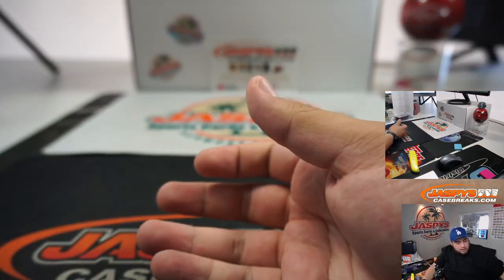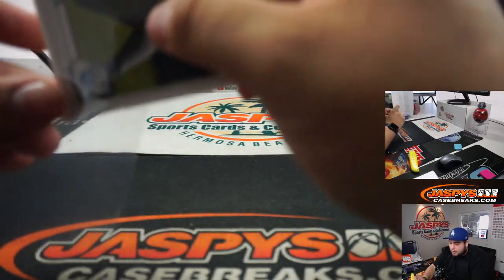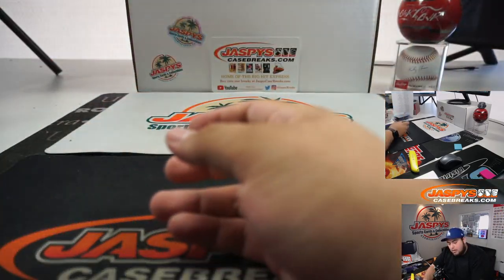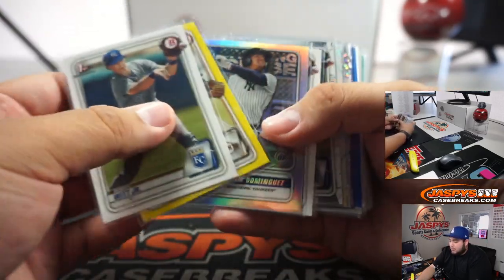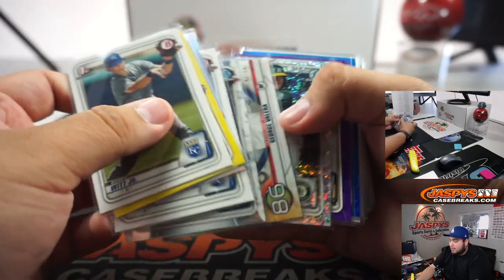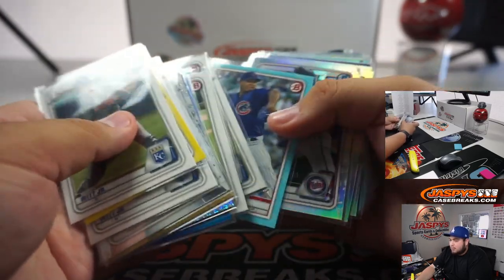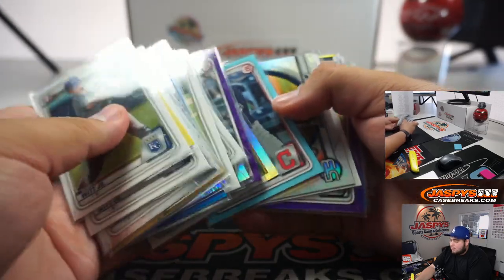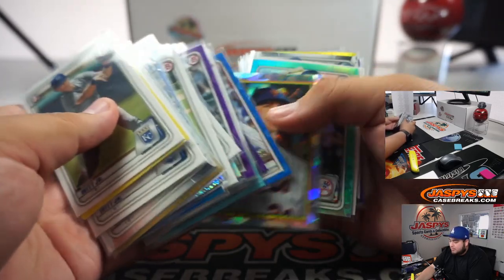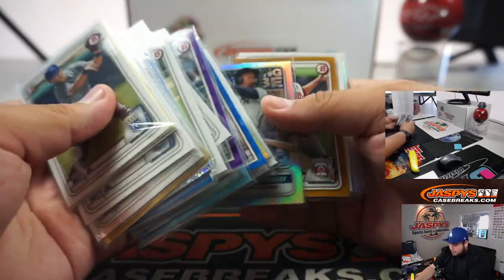Alrighty, guys, and there you go. Pretty solid case in this one for sure. Alright, so again, a little recap. Here's all the paper, color, and chrome of Dominguez and Witt, and then numbered cards, of course, for a lot of other teams. Of course, the Dominguez cards will add up, which is a good thing, but we gotta get an autograph for you, Megan and Bruce.